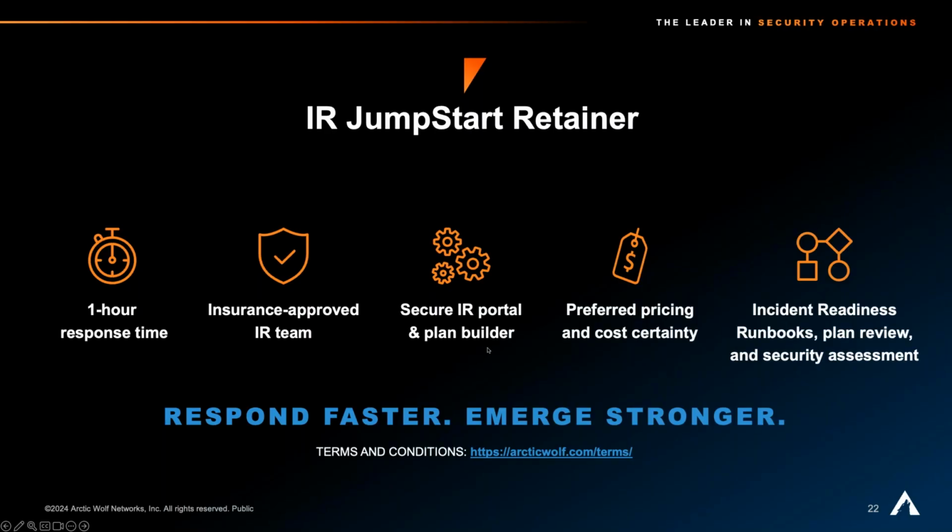So, kind of answering that communication part of our agenda: preferred pricing. Our IR services are strictly $295 an hour, right? So they're not 700, they're not 1,000. It does kind of sound high in some regards, but most of the time it's about half the price, if not less, if you actually do need to use it.